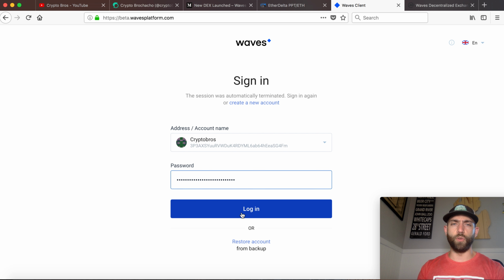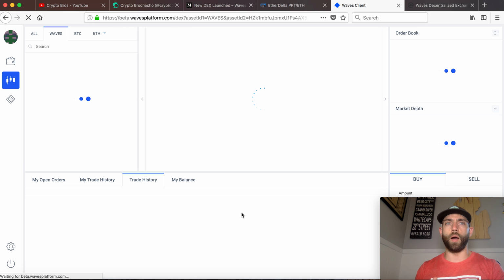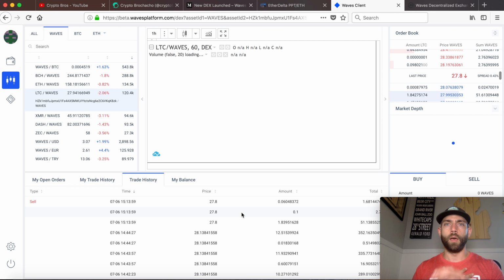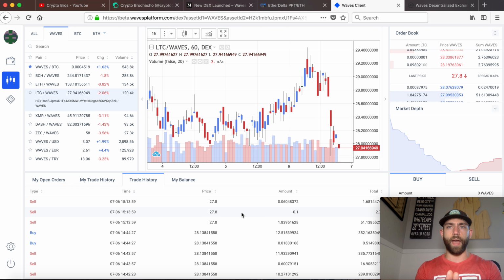So if you want to check this out, go to wavesplatform.com. You can go on there and set this whole thing up. What you'll do, I use the web client. You can do that. Create a password, username, all that good stuff. Get your private keys, back them up, and you will have access to this.